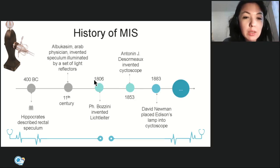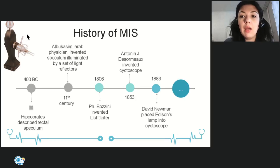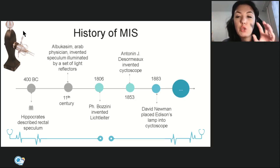Then in 1806, Philipp Bozzini invented the Lichtleiter. He was a German. He invented the Lichtleiter. Here you can see it. It is a special device that also allowed to examine the urinary bladder, for example, and it was used in animals. It had a tube, as you see here, and it had a reflector. And again, it was just a candle, and we know that candles do not give much light. That's why not so many things were visible, but burns, because it gives much warmth, were complications of it.